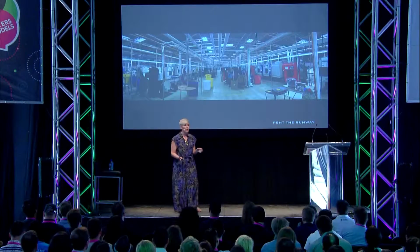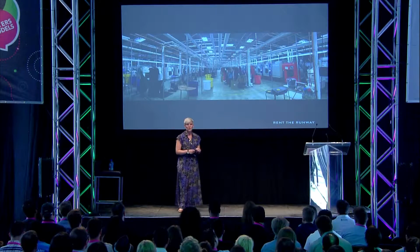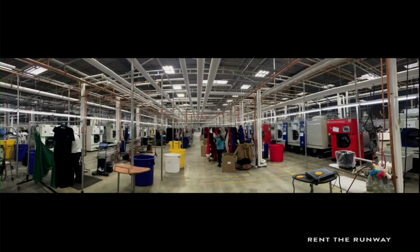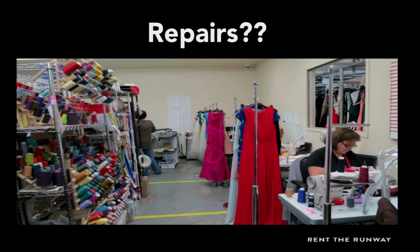Now, there are a few people who have done this. Netflix is the one that comes to mind for most people. Netflix does not have to worry about some of the things that we do, though, such as dry cleaning. This is a photo of our dry cleaner in our current warehouse. We have the largest dry cleaner in the United States, probably in North America, I believe.